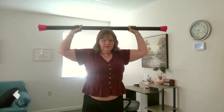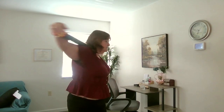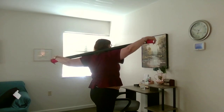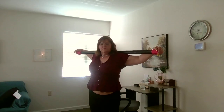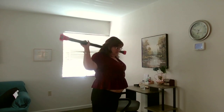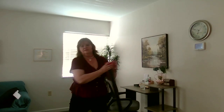I do a whole bunch of these. Oh, this makes me feel so good. And then I just take my time. I'm just showing you guys the different ones I do. I mean, there are so many variations. You can do the deadlifts, all kinds of stuff. Some more creative movements.